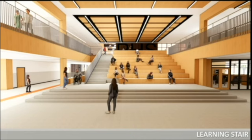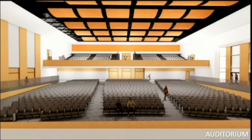Yeah, there'll be a projector hung from the ceiling, and on the wall behind where you're looking right now, there'll be a screen that comes down so that you can do a presentation just like this in that spot. Shot standing on the stage looking out at the auditorium. Again, 800 seats on the floor, 200 in the balcony.